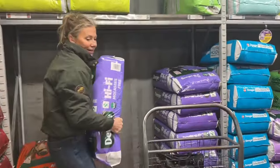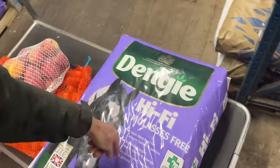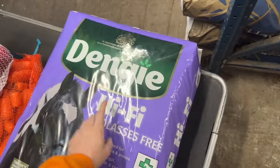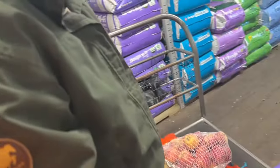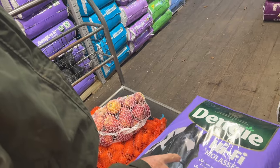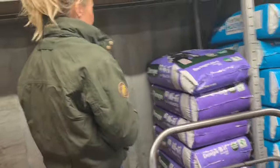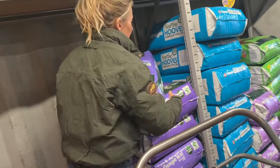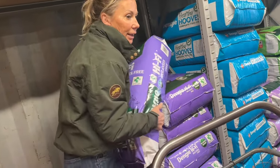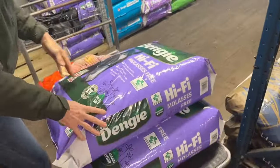So what are you getting? Danny is on the dengie hi-fi and molasses free. Honey has half a scoop of that. And then your ponies are on that. Do they need a bag? They do, but I feel like they're running through it very quickly. Yeah, but they only have that. They don't have anything else with it, do they? So let's get another bag for the ponies. And then I'll put the nuts for Dan.